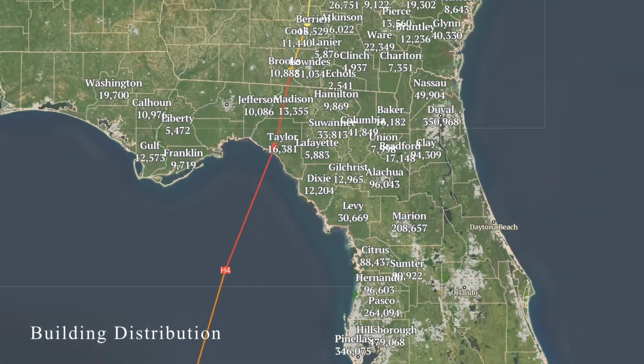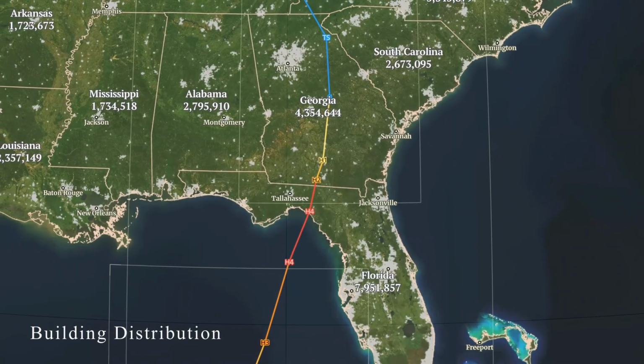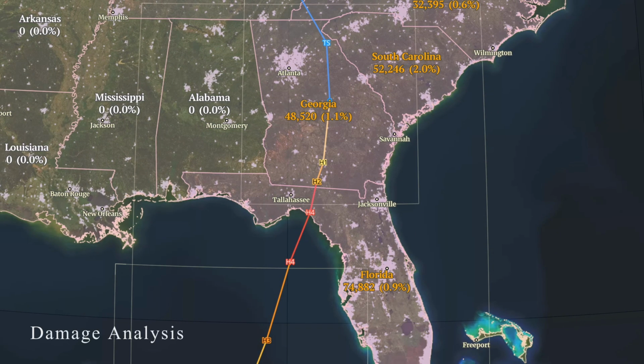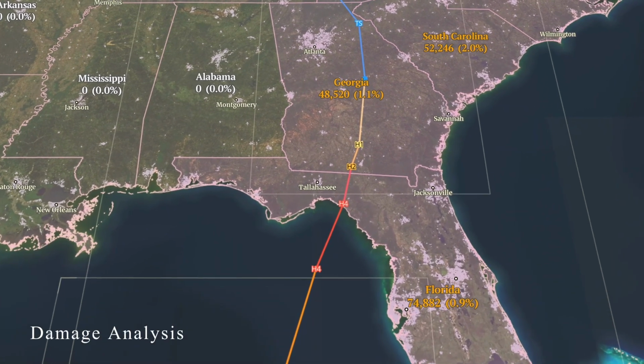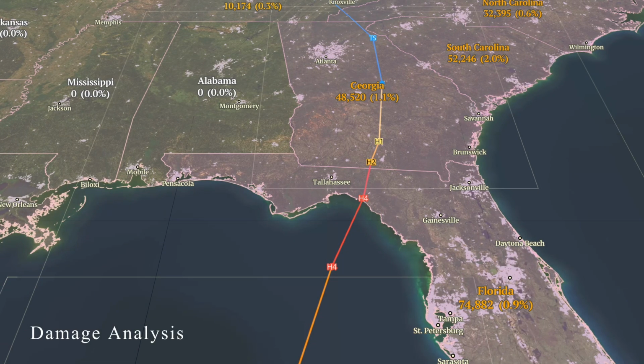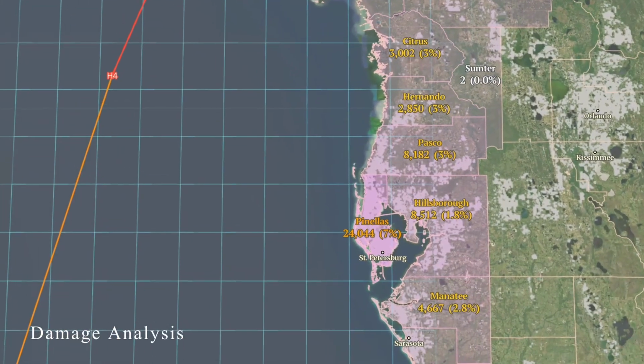By combining this building data with weather information and a predictive model, we can estimate how many buildings were likely damaged by strong winds and flooding. Here's the map showing those estimated damages. Areas in pink represent regions with a high number of affected buildings. Florida is the hardest hit, with around 75,000 damaged buildings. Next is South Carolina, with approximately 52,000. Georgia has about 49,000. Zooming in, the damaged buildings by county is shown.